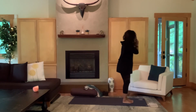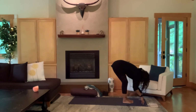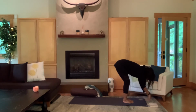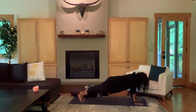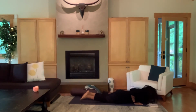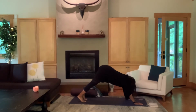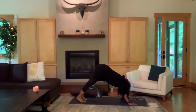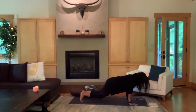Now from the top of your mat, inhale, arms up. Exhale, fold. Inhale to a flat back. Exhale, plant those hands. Step it back to plank. Beautiful. Take your vinyasa, whichever one you prefer. Meet back in downward facing dog. Beautiful job. Again, inhale to plank. One more time. Lower it on down.